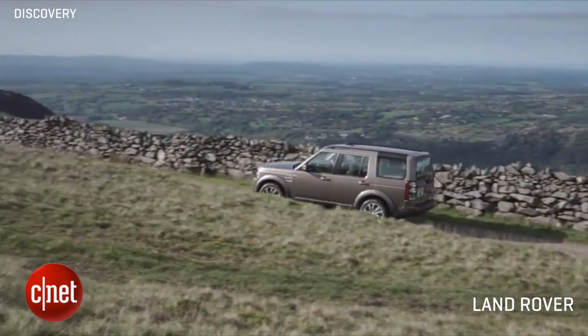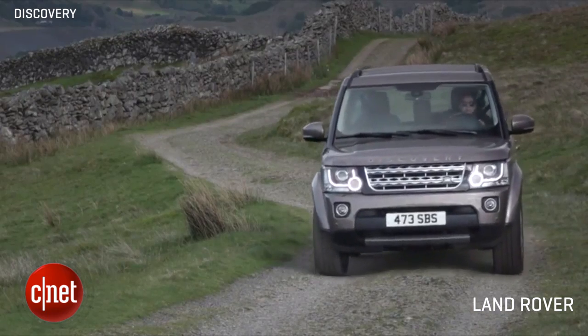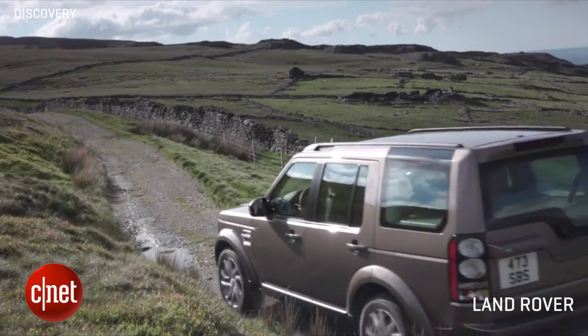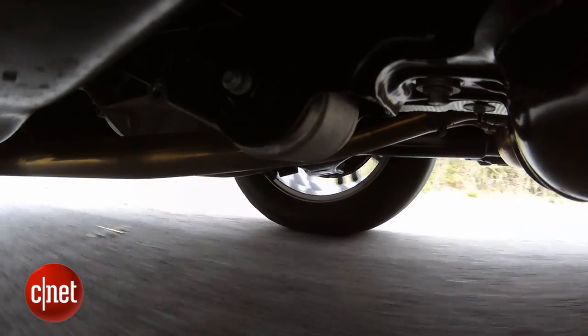Now, I've got no place to really check out the off-road ability of this terrain response system here in urban greater San Francisco, but it's, as you've seen, easy to operate, very straightforward, and the air suspension can grant a big degree of additional lift here when you do go off-road.